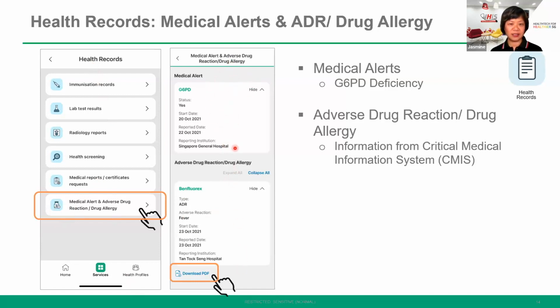One part is medical alerts, whereby you will see whether you have a G6PD deficiency. If you don't know what is G6PD deficiency, chances are that you don't have it. But if you do see an alert over there, you can check with the doctor, what is this about? Okay, it's basically a genetic disorder whereby your body doesn't have enough of some G6PD enzyme. So you can ask the doctor a little bit more about what to watch out for. And then over here, we have all the different drug allergies and what are our reactions as a result.